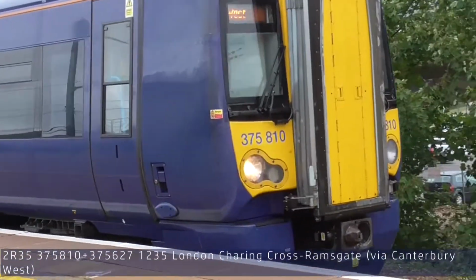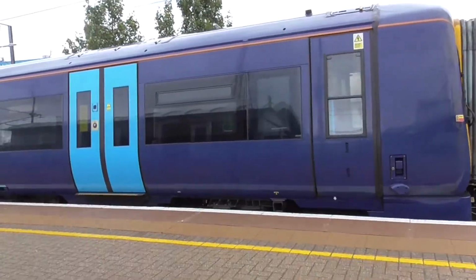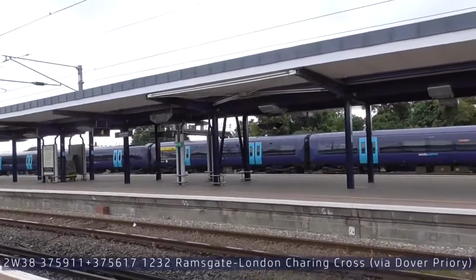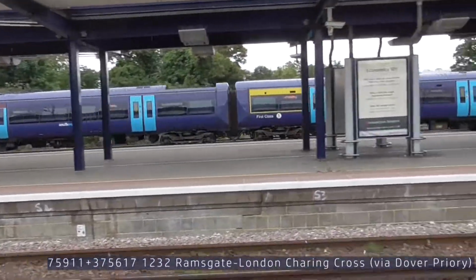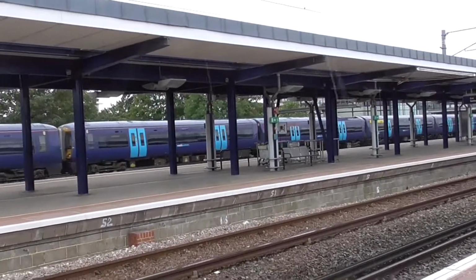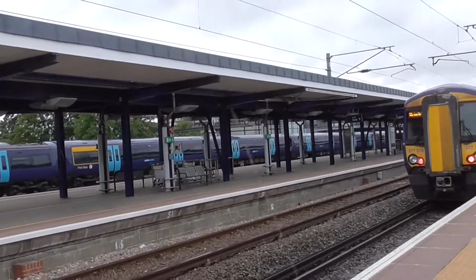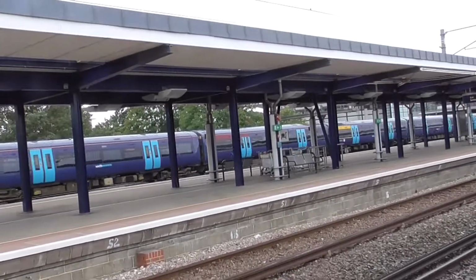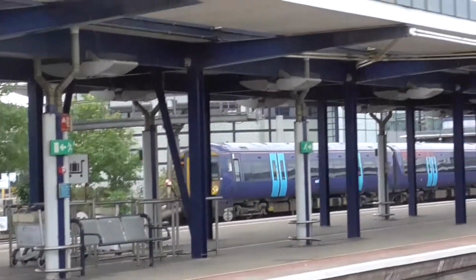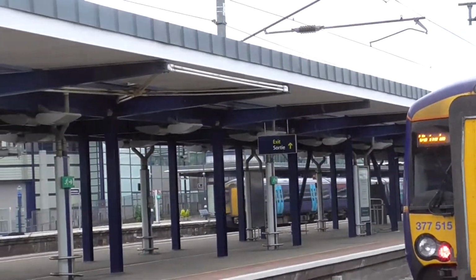Arriving here is 375810, along with I believe another set. This is on a service from London Victoria to Canterbury West. Also arriving here is 375711, along with another set, or 375911 actually, along with another set which is 375617. Check up on the numbers for that. Also arrived in on platform 1 is 377523. It'll be forming a service back to London Victoria shortly.